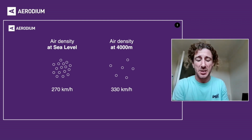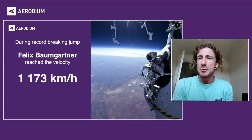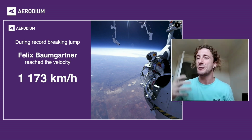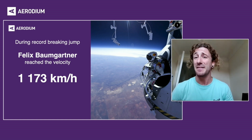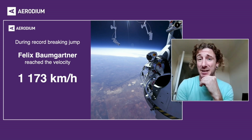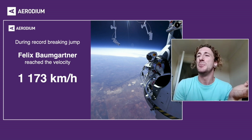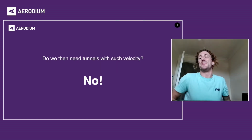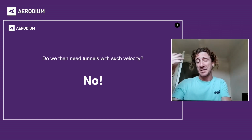Another way to explain this is with Felix Baumgartner's stratospheric jump. He was up at about 180,000 foot, I think, so high that you needed supplementary oxygen and basically a full astronaut suit to survive up there. That's because the air is so thin, and he broke the sound barrier by jumping through this. It's just impossible to do that kind of thing in a wind tunnel. You just wouldn't be able to move. In fact, at 1,000 kilometers, you're still going to be going up even when you're completely vertical and tight. So the answer is no. You don't need 330 kilometers an hour.